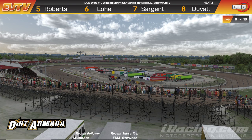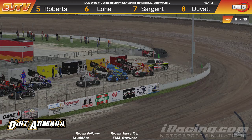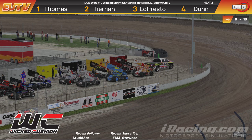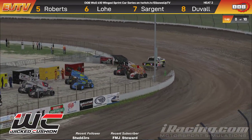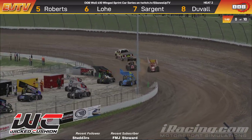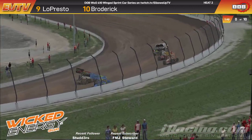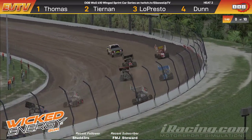So, heat race 1 in the books. We're going to move on to heat race number 2 here. Currently sitting in that top spot, starting on the pole in the 9 Mode Motorsports, it is Justin Thomas. And to his outside, in the Elbows Up Sim Sportman number 98, it is James Tiernan. John Lepresto inside row number 2 in the 71, with Craig Dunn to the outside in the 57.